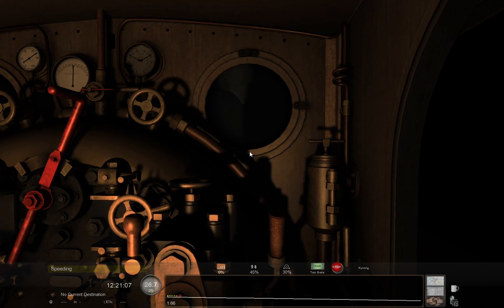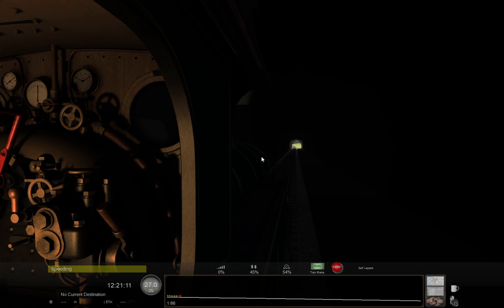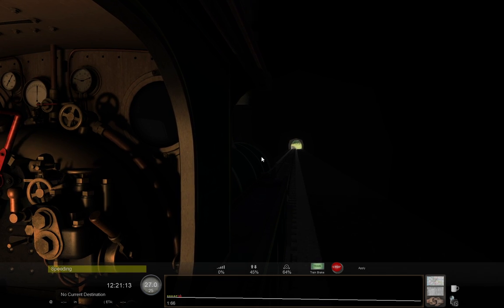Right. Brake, brake, brake, brake, brake, brake, brake. I can't see a thing. Screw going in the cab in the tunnel. Right.